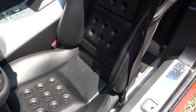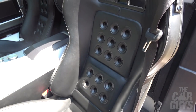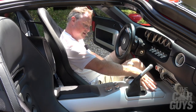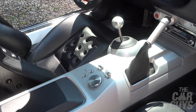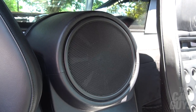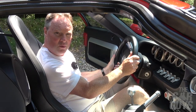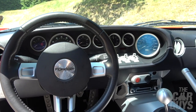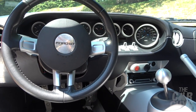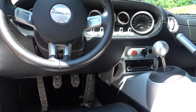You sit quite low on these ventilated seats. They're pretty big though. I'm quite broad at the top and these fit me pretty well. And we have this colossal transmission tunnel going all the way through the car. Enormous speaker here so you can play your favorite Bruce Springsteen tunes. Ahead of me, I've got quite a small steering wheel with the Ford GT logo in the center. It's a three spoke and there are no buttons whatsoever on it. So this is a serious racing machine with very few distractions.